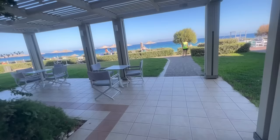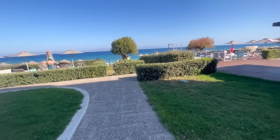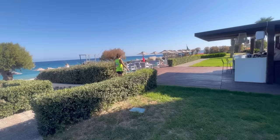So that's quite nice. It is mid-September, and I would say this hotel is practically full. It's still quite busy. So I could only imagine that in July and August, it's very, very busy. But it is not a problem this week for us to find sunbeds and things like that, but there are still quite a decent amount of people.